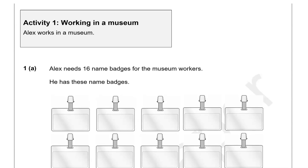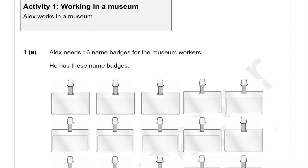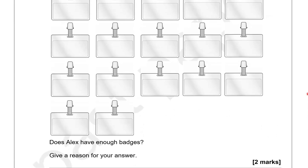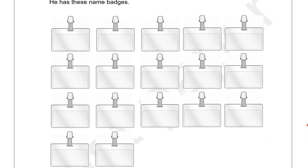Alex works in a museum. Alex needs 16 name badges for the museum workers. He has these name badges. Does Alex have enough badges? Give a reason for your answer. So let's just count them.